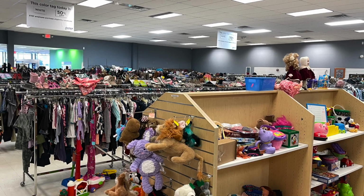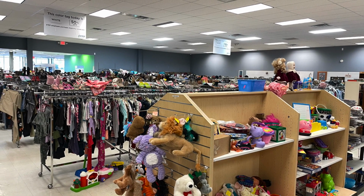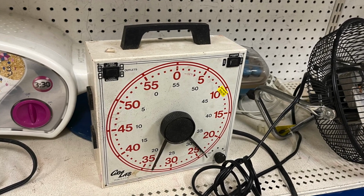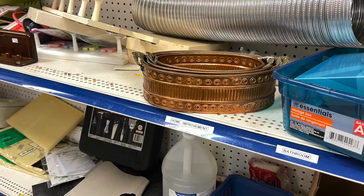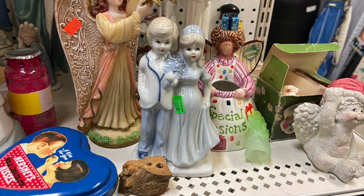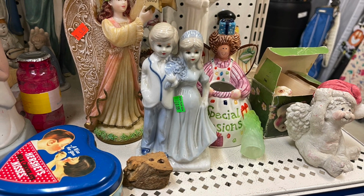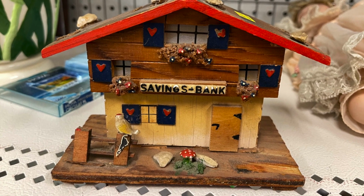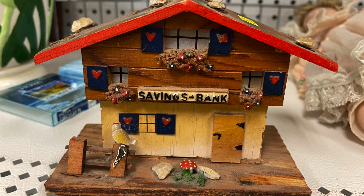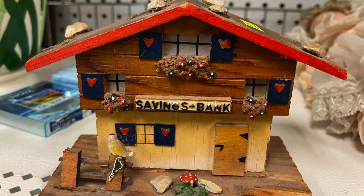But I did spot some cool treasures, like this, what I believe is a timer, and copper, and bride and grooms. If you find vintage ones, they're great to have in your booth in June. I also found this adorable savings bank that kind of looked like a cuckoo clock.